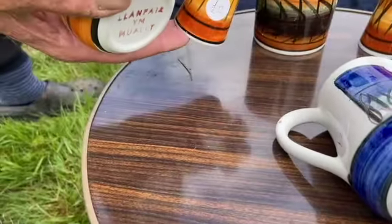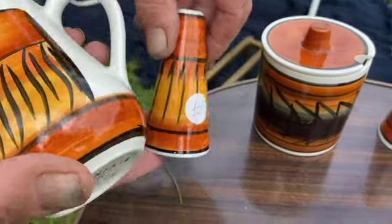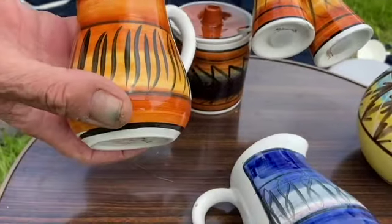Everyone needs a cruet. Are these salt or pepper, Sue? Pepper. Pepper, are you sure? Yeah, okay, salt and pepper. Nice pair of cruets, and they're all going to disappear now.